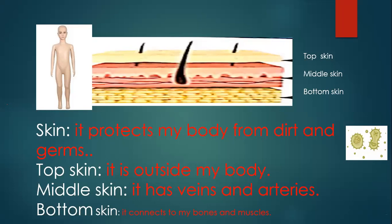Now, students, I will ask you some questions about this part. Okay? The first question. Where is your skin? I don't see it. You don't see what, my friend? My friend, can you see this picture? No. Okay, let me share it again. Can you see it now?